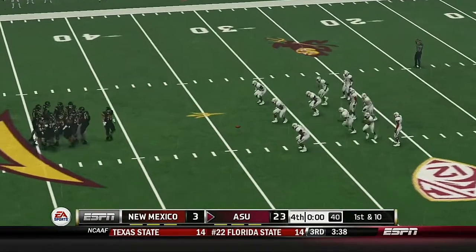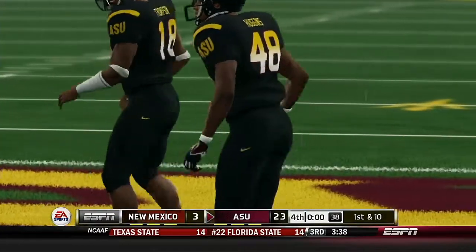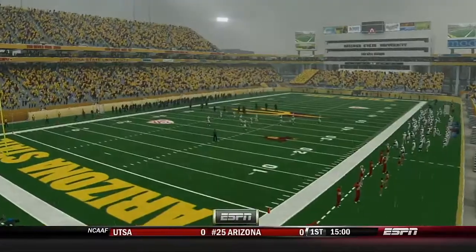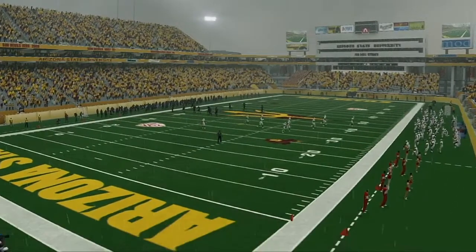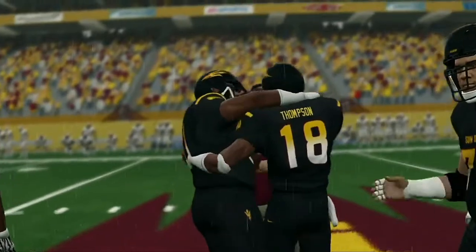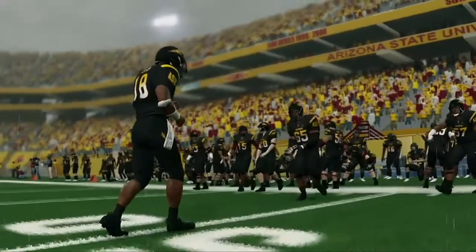Here's the eighth play of the series. That's the end of the ball game, and our final score in this one, 23-3, Sun Devil.